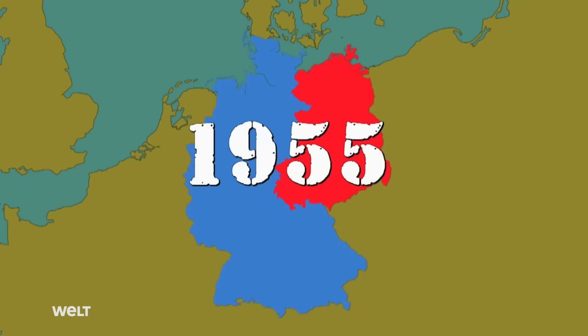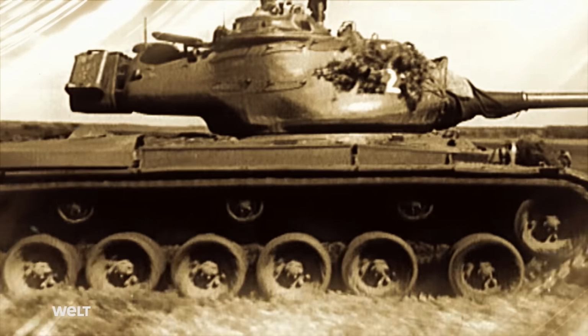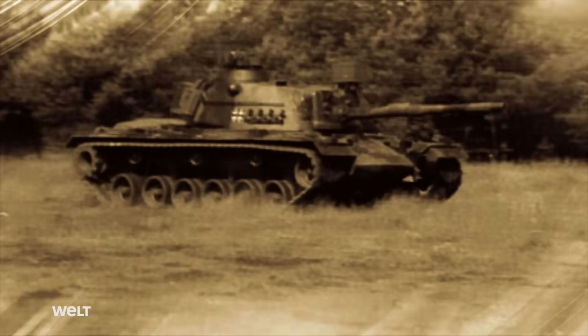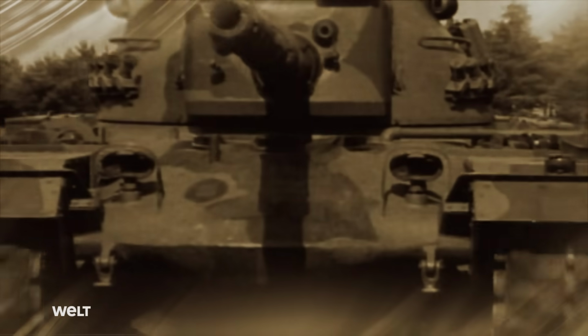Nevertheless, a new German army was formed in 1955, the Bundeswehr, since the Second World War had seamlessly transformed into a new war, a Cold War between the East and West. NATO and the Warsaw Pact countries were engaged in a standoff. In a conventional war, Europe would have become the battlefield for 2 enormous tank armies, with Germany as the buffer in between.